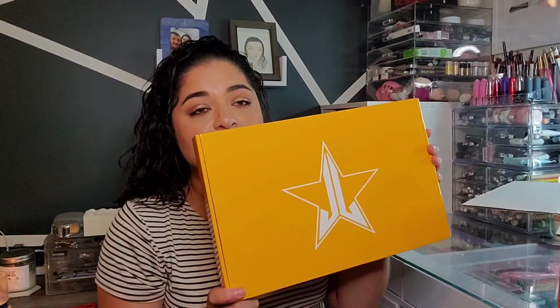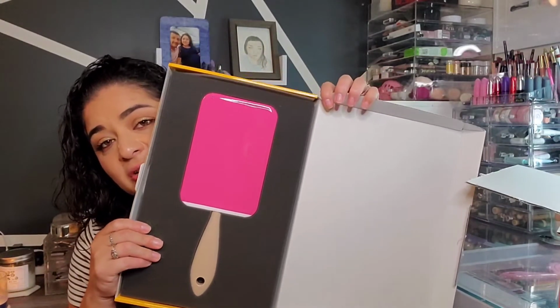Okay, so here is the first item from my box, and it is a mirror. I know a lot of people collect these mirrors. I personally don't. I have one other, but it came from another mystery box. The reason why is because I think they're very cheap. Like, they're very plasticky. So this is the mirror that I got.